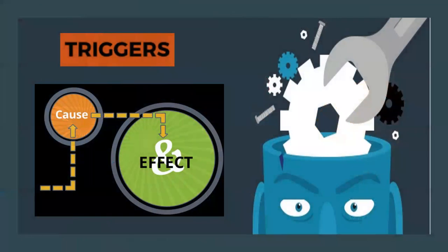And then the triggers are going to help you. Like I said, if you have a digital factory pipeline, you're trying to move people through that pipeline. If they take an action step on their side, we've got triggers built in, basically cause and effect. If they take this action, the system will do this.